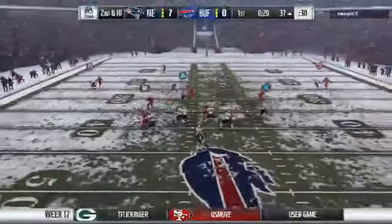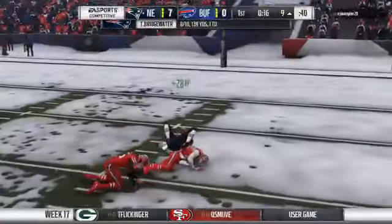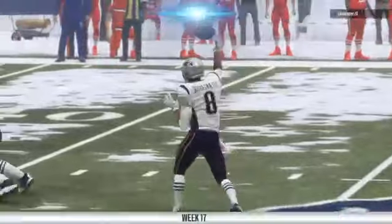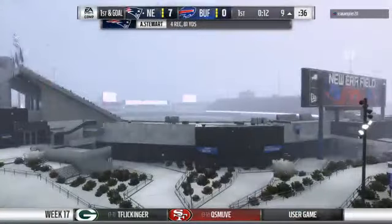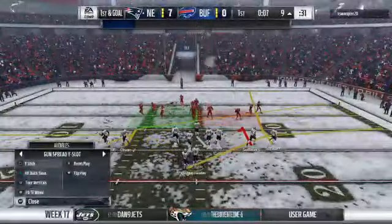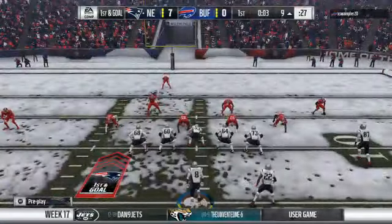Play action now. Bridgewater. That is caught right at the 10-yard line. And they move this all the way down to the 9. A really good pickup of 28 yards. The Patriots into the red zone for the first time. They're looking at a 1st and goal from about the 9.